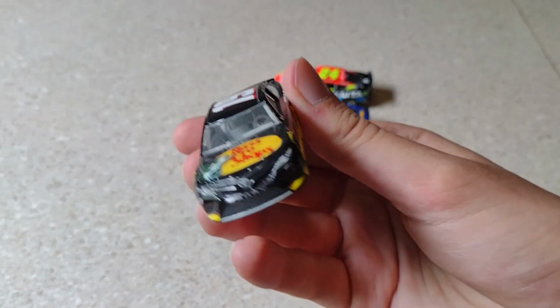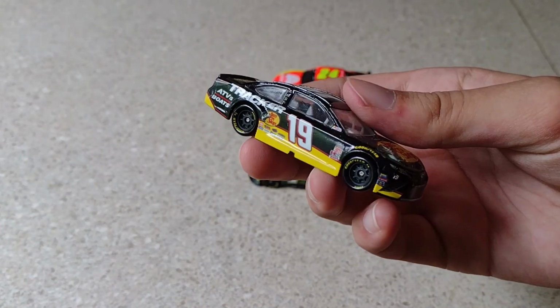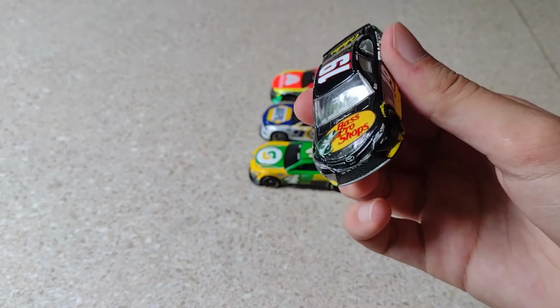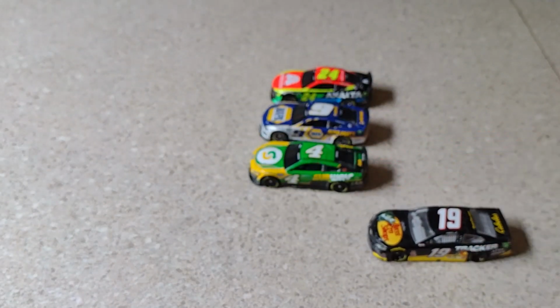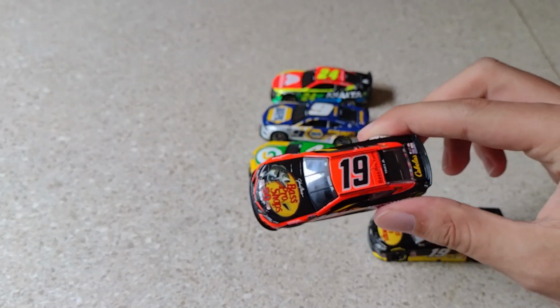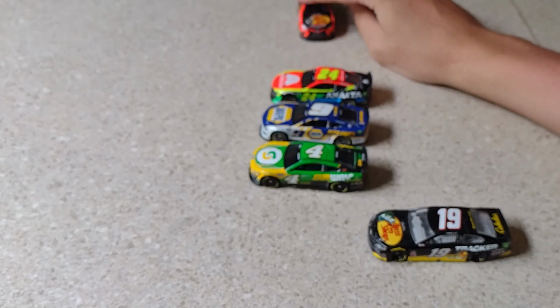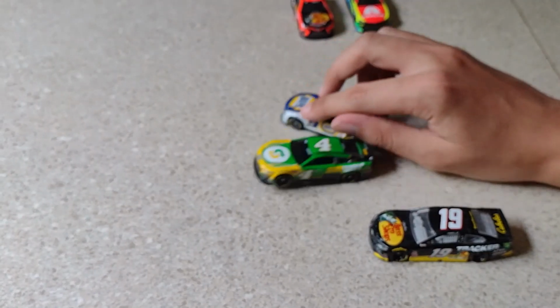This is the only Bass Pro Shops car I had. I didn't really bother getting another one because I already had this car. It already said Bass Pro Shops on it and everything. So this car looks good, man, but I can't get over this car. This car just looks so good. Slid forward door number. Beautiful, beautiful car. So we're going to line these up over here because we got a lot more to go.